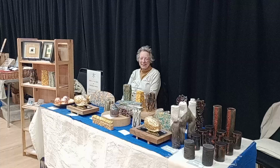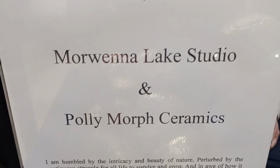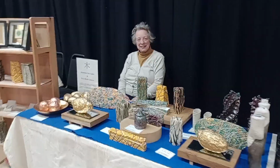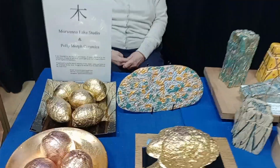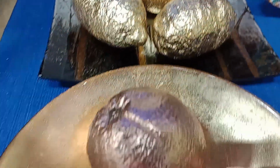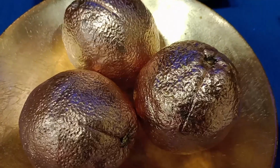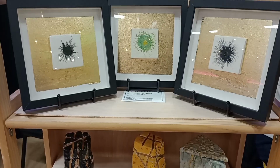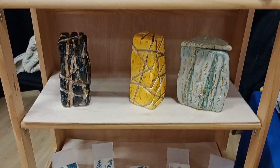Now, a quick table tour of my neighbour as well. This is lovely Moena Lake. Now, Moena is a ceramicist, and we've actually tabled next to each other at the Arts Centre before. Moena is inspired by nature, and it becomes apparent very quickly that she's inspired by nature. It's all over her table. Beautiful leaves, beautiful fruit, brought out in all kinds of ceramics.